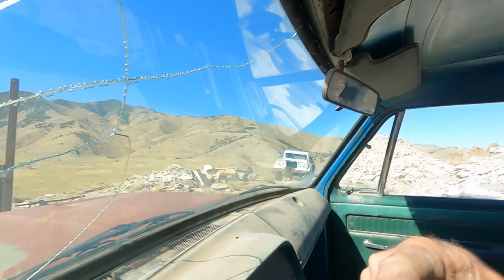Well, here we go. Loaded truck heading down the mountain. Only thing I don't like about these automatic transmissions is it's really hard for the engine to hold it back. Manual transmissions are always better on this spot.